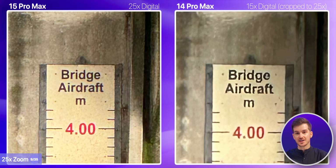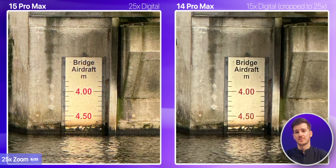And it turns out that even though the 15 Pro Max is better and the text is more readable, the difference is really, really small, I would say. And I don't know, I'm a bit disappointed, as I was hoping to see some big zoom improvements with the 15 Pro Max, but that's not really the case here.